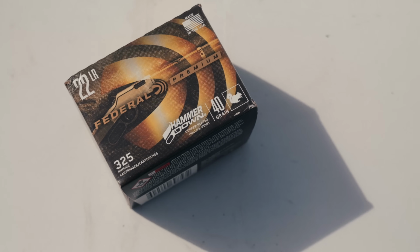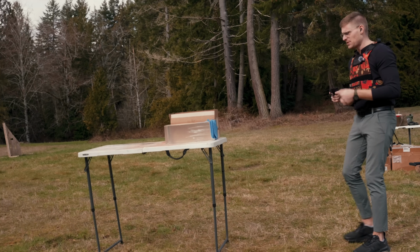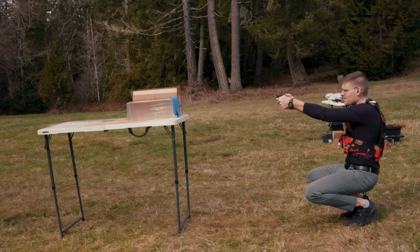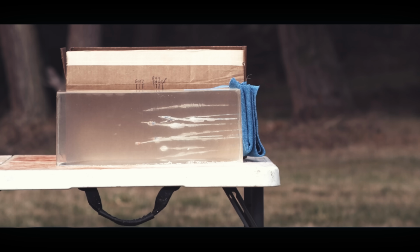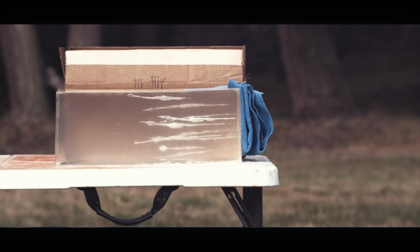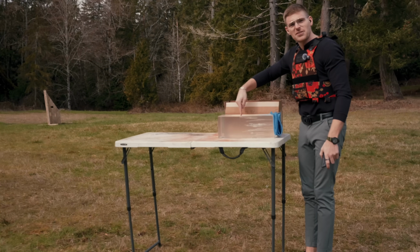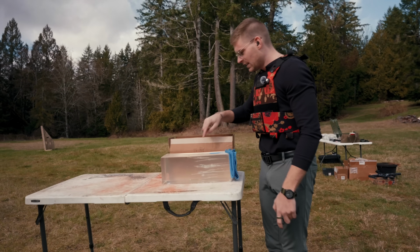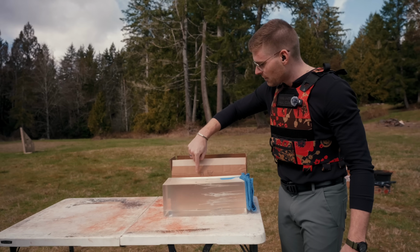All right, Federal, whatever that is, premium? Premium. Federal Premium 22 LR comes with a 325 round box. Here we go. Also a hollow point. 3, 2, and 1. Holy cow. Yeah, that was furthest. That is the furthest. I will say it is the least amount of expansion. Almost no expansion. I'm wondering if the slow-mo will pick that up. All right, that's the furthest though.